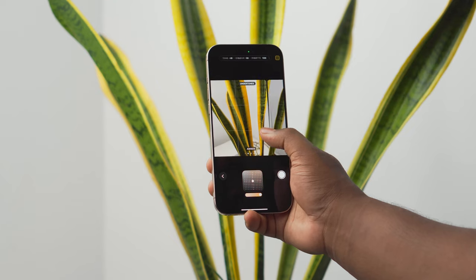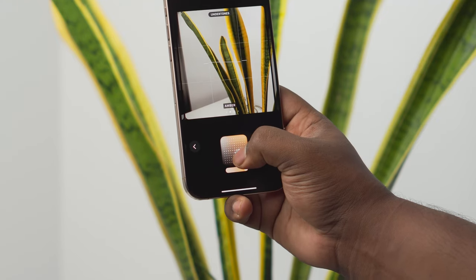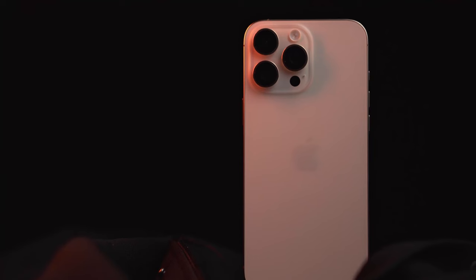So this year we got an upgraded list of photographic styles as well. Now you can manually adjust the settings of a particular photographic style and make it look as per your needs. I personally haven't used the photographic styles on my iPhone 13 either. I just don't like the concept. If I want to edit a photo, I just use Lightroom Mobile for that, which in my opinion does a better job.